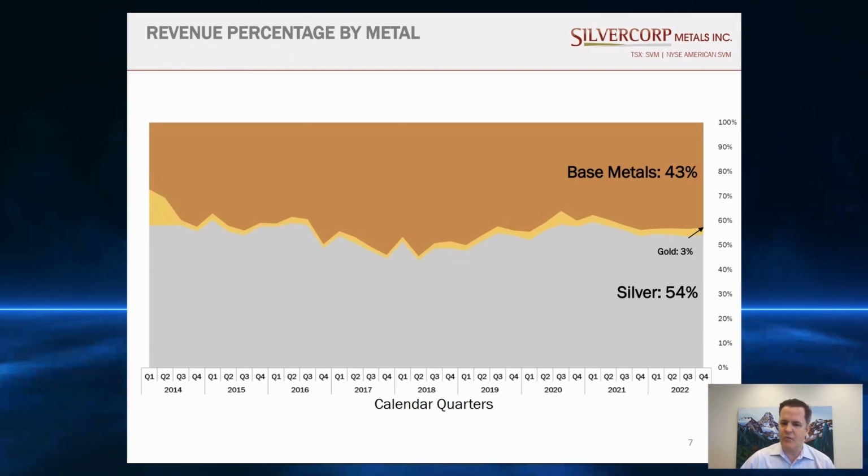Now, just taking a quick look in terms of our metal split, you can see where it's tracked. Most recent quarter, silver was 54% of our net realized revenues. Base metals was 43%, so that's the lead and zinc. And you can see gold was a small contributor at 3%, which we anticipate will grow here as we go forward.